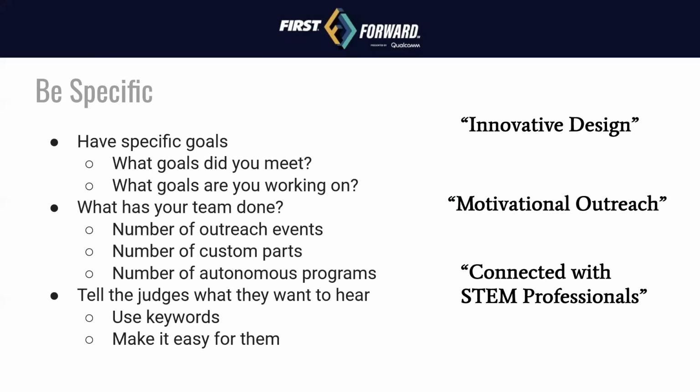When working on your award, you need to focus on a couple of different things. The majority of awards all ask about what goals did you meet and what goals were you working on. So it is very important that you talk about, when going for an award, specifically maybe the Think Award for an example, that you explain what goals you were going for, how you met them, and how you are working on getting to that goal. And throughout the season, you're going to be giving a couple of different presentations.